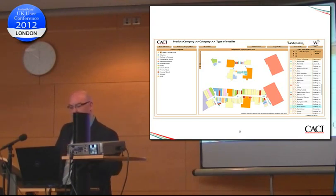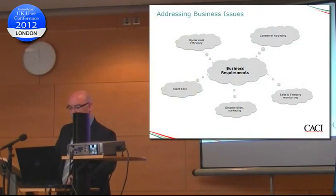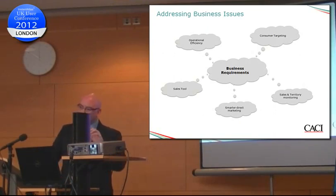So this is something that we're developing at the moment, and we've got quite a lot of interest from some of our property clients. So hopefully that's given you a flavour for Westfield. I'm just going to conclude with a couple of slides. So it's fair to say so far we've been developing the use of InstantAtlas within property and retail. So it's all around understanding consumers, targeting consumers. It's all around trying to be more efficient in the way they operate.